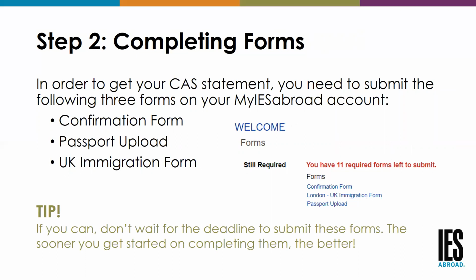If you can, don't wait for the deadline to submit these forms. The sooner you get started on completing them, the better. And the sooner we can get you your CAS statement, you can get started.